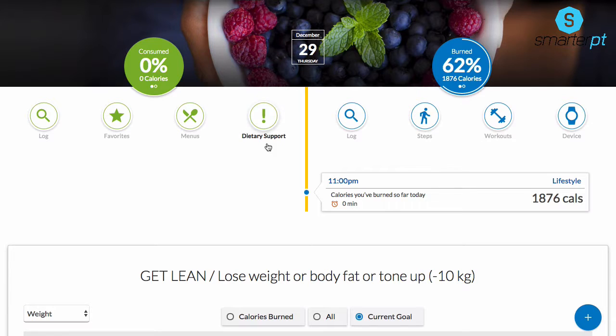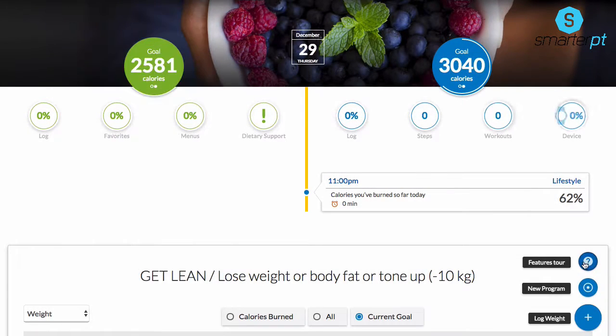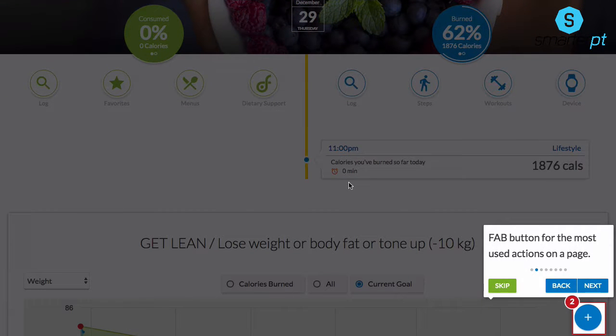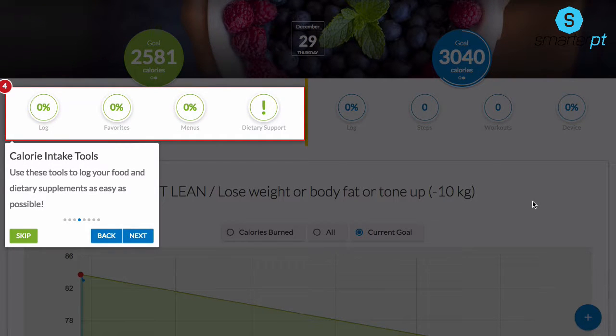Now, this is your dashboard when you and your clients log in. Remember, this is still optimized for mobile, but we're going to view it in the desktop view. Down the bottom, this is your feature action button, and as it says, it's the most used actions on the page. This is the calorie intake based on the 24-week period of me losing roughly 10 kilos, which you can see. Over here are your shortcuts. They help you quickly log food, favorite food, even access your menus and your dietary support. This is pretty cool because everything in there is customized to you.